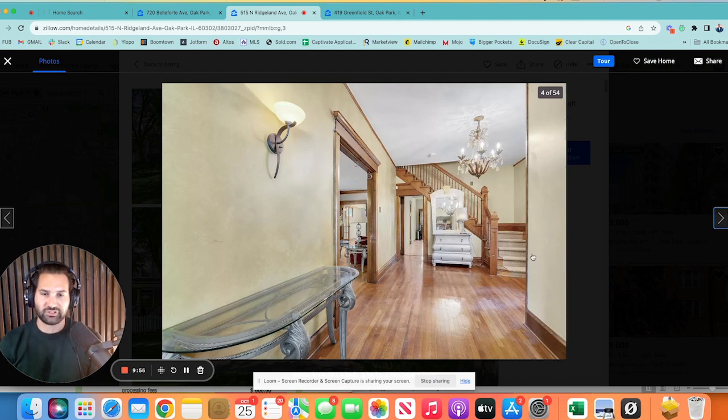So this is an interesting first photo. I don't necessarily think I would have chosen this, but they've got a beautiful grand staircase, great millwork. You don't see that in new construction homes very often. So it's one of those charming features that you're going to find in an old construction home. And I really like it. You see millwork here along the trim of the door. This is really beautiful. These are the features I really like. Hardwood floors. So far, we're off to a good start.